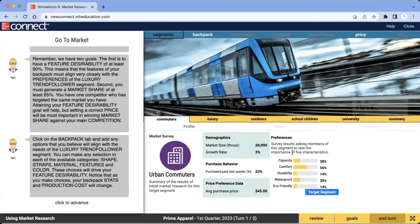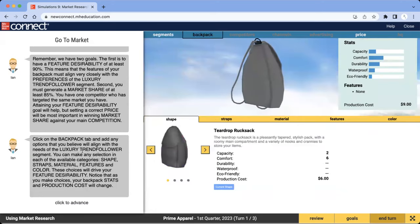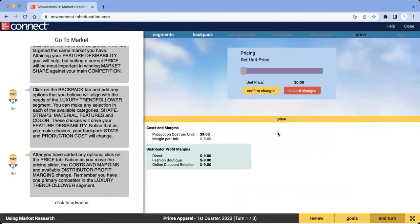Looking back, we're going to look at the preferences and see what kind of desirability the luxury trend followers want. So we click on luxury trend followers and see that they have different percentages of the preferences, and we will follow this to match the feature desirability. After you have added any options, you have to click on the price tab. Then you can notice that as you move the price slider, costs, margins, and available distributor profits change as well. And remember, you have one primary competitor in the luxury trend follower segment.